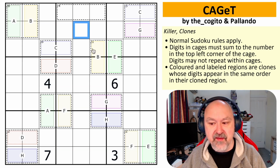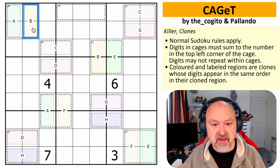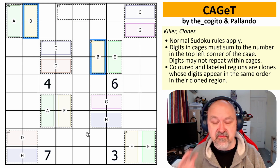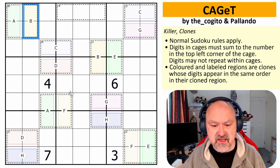But what we also have is coloured and labelled regions are clones whose digits appear in the same order in their cloned region. So these cells and these cells are clones of each other. These cells and these cells are clones of each other. And because there's so many clones through the grid, as I said, the original grid had very, very striking colors, and I just could not tell the difference. So I think it was these and these were so similar that I couldn't tell the difference.